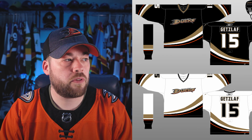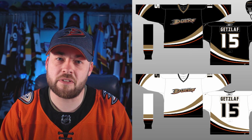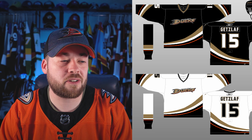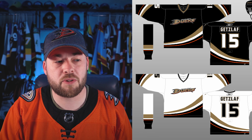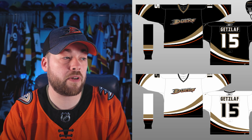Number 11, I put the 2006 era home and away jerseys. This was an important time for the Ducks, obviously, from a particular Stanley Cup that they won around this year. But I just find it a little bit weird. I find the logo a little bit weird. It was a brand transition that I just didn't really love that much. So it's okay. I just prefer others for sure. And speaking of others, let's move on to the next one.